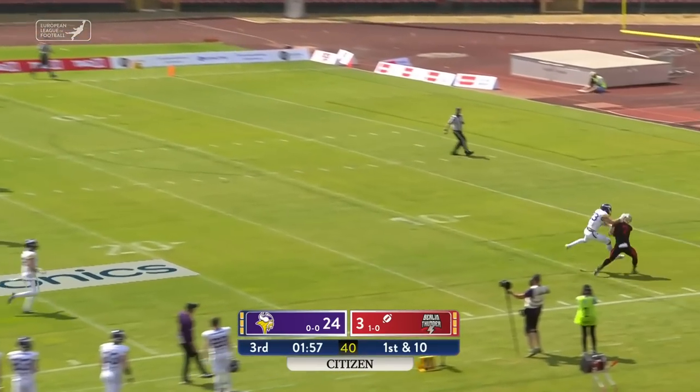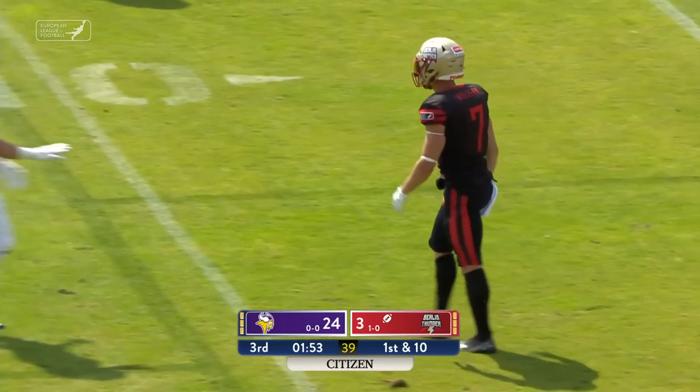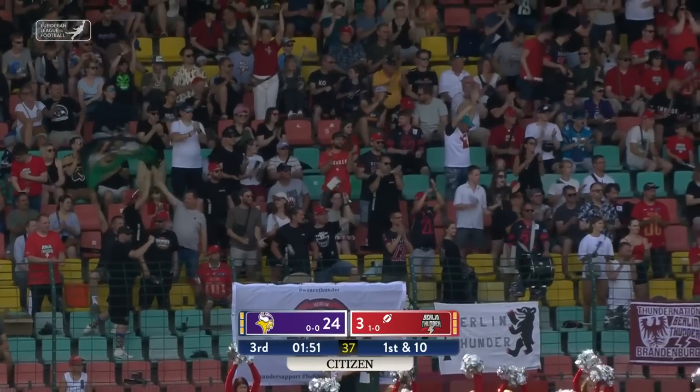He's going to go to the air. He's got a man at the 8-yard line. And that is Robin Vilcek down there.